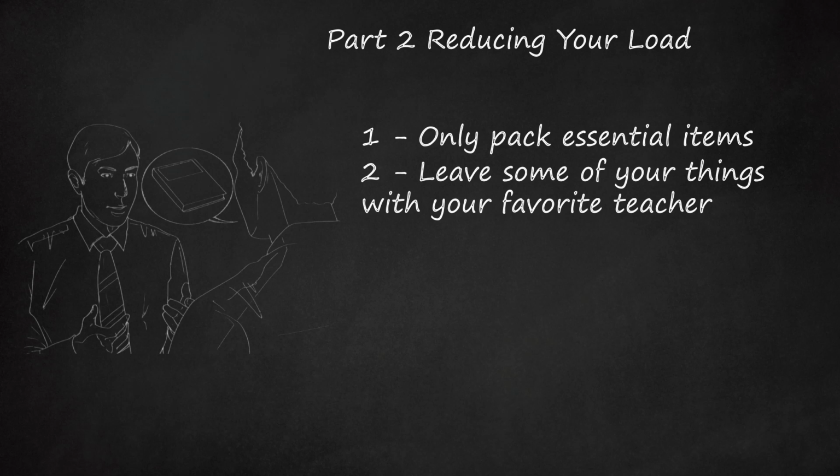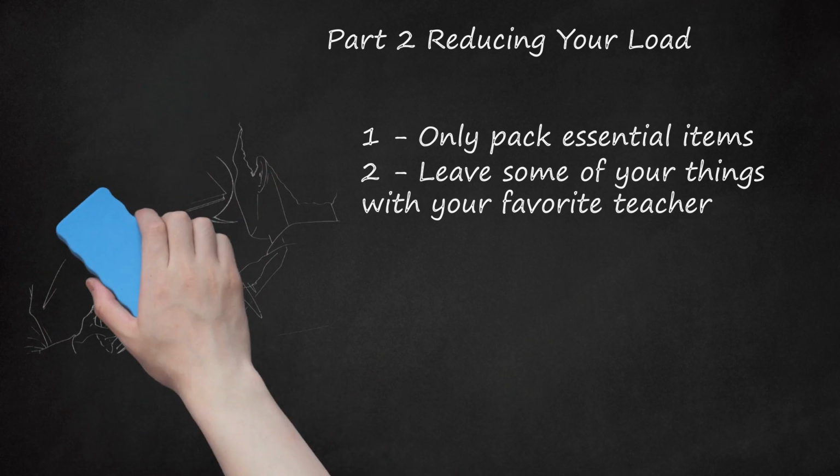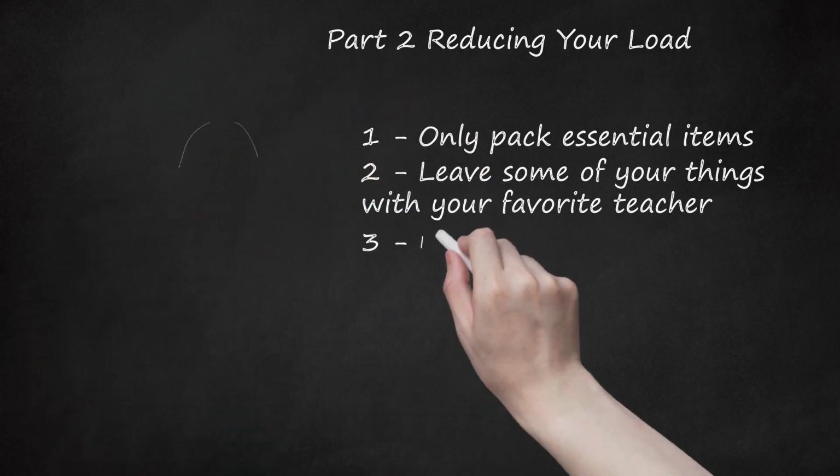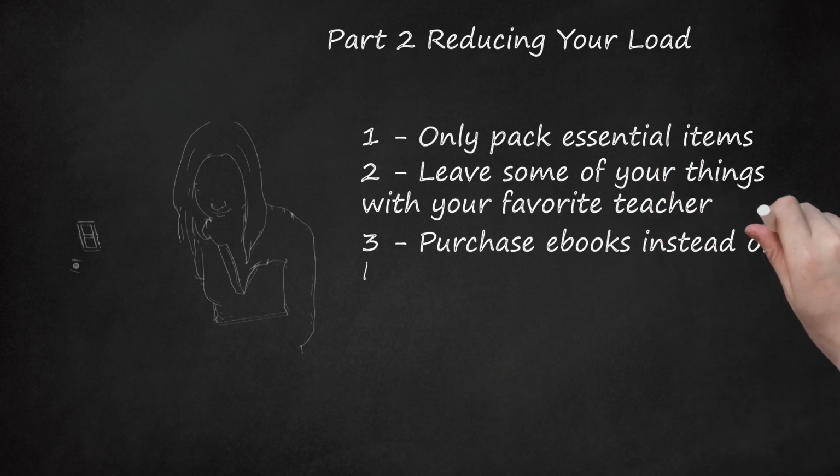If you bring items other than books and notebooks, these are good things to find another home for during the day. There may be a locker in the gym for workout clothes. You could leave your lunch in a classroom near the cafeteria. Keep your items organized and be respectful of your teacher's space. Choose a classroom which is convenient to stopping in between classes if you need something in the middle of the day. 3. Purchase ebooks instead of heavy textbooks.